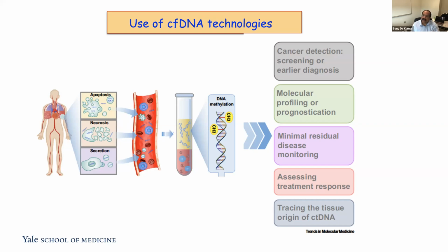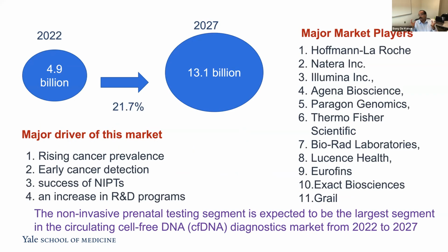So the advantage is that every time a patient visits a doctor, it's easy to get a sample of blood. It's not like any other invasive procedure or imaging technology where it needs a separate appointment, or has a consequence in terms of financial consequence in terms of insurance payment. We always collect blood for various purposes, and the same blood sample can be used for profiling various aspects of the disease progression. So that makes this technology very interesting.